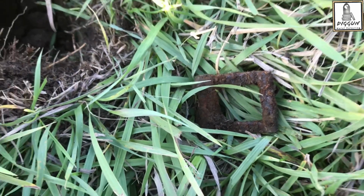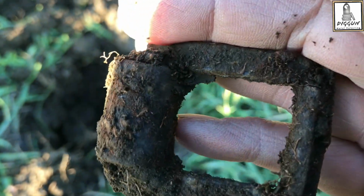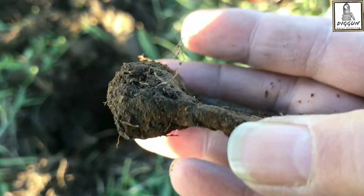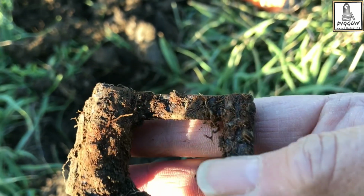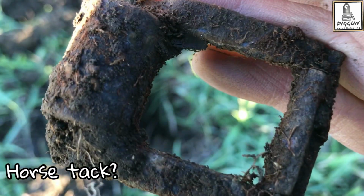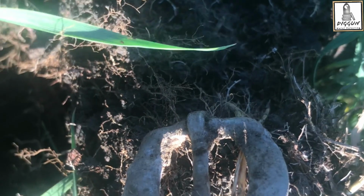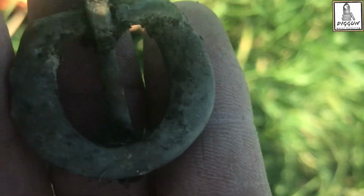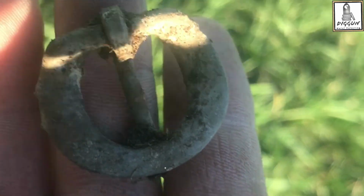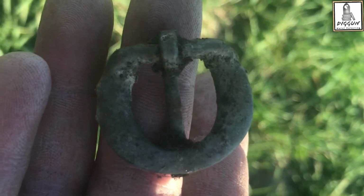Well, this was toning big, and it's kind of cool. I got an old buckle. It's in pretty rough shape, but kind of neat anyway. I'm going to keep going, see what else I can find. Be back at the next hole. This is the second buckle I found today, but this one I thought was kind of an interesting shape. I don't know if it's old or not. It's kind of cool, so I thought I would share it. Let me keep on going, see what else I can find.